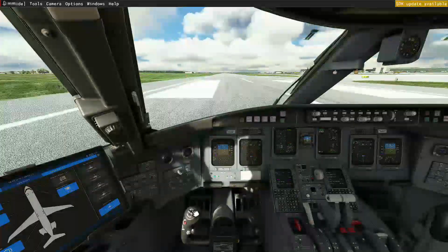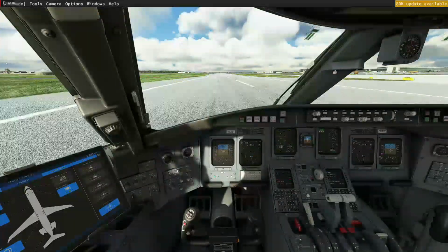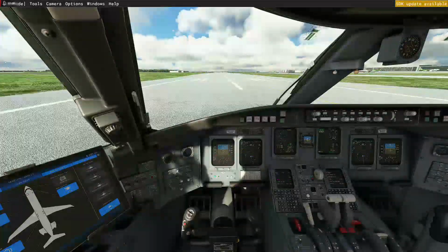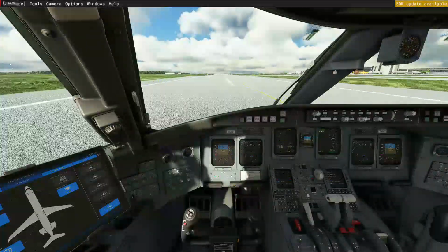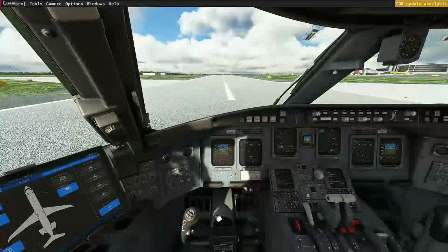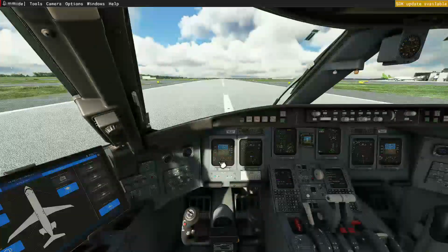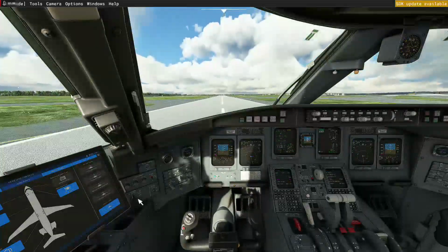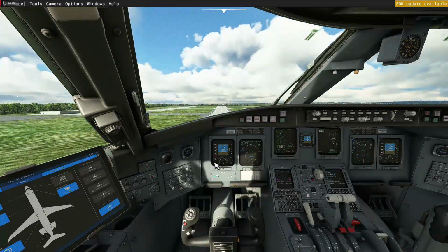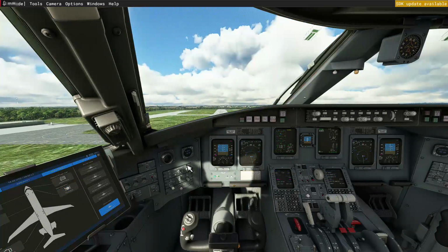This is our first official CRJ-700 passenger service for Jet-in Airways. So welcome aboard, guys. It is history in the making. And we're off the ground. Gear up.